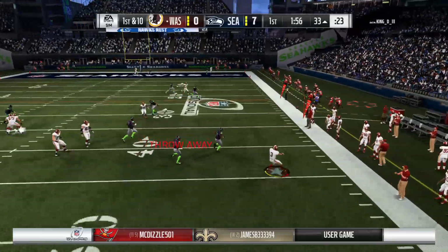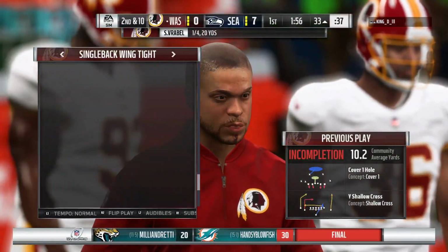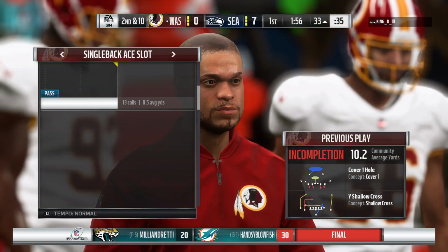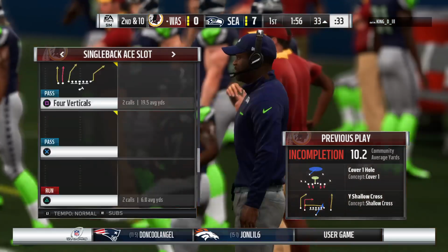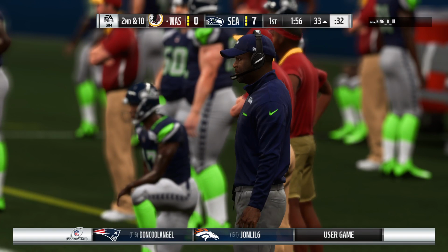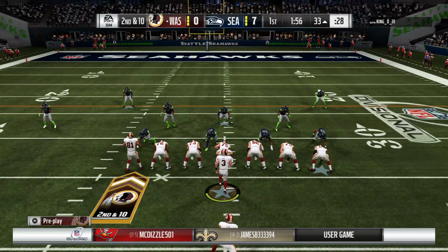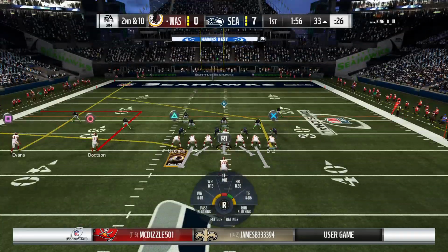Eluding the pressure right. And seeing no options, he just tosses this one away incomplete. Now that'll bring up second down. I hope I don't sound too rah-rah on that one, but that's the exact right throw. Either your receiver gets it or no one gets it. Give him a lot of credit for being really precise with it. Got rid of it. No one got it.